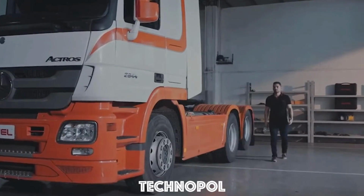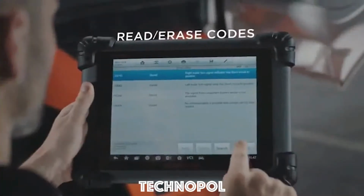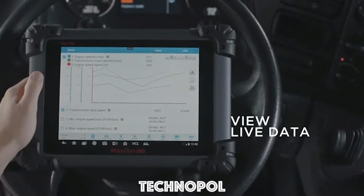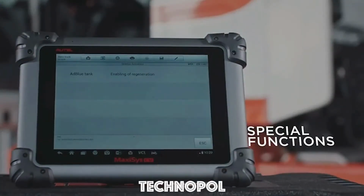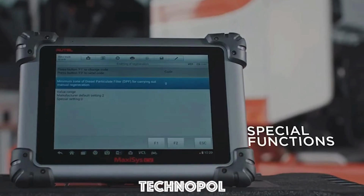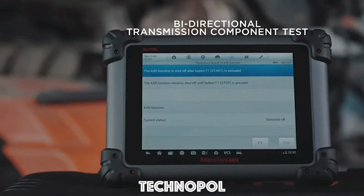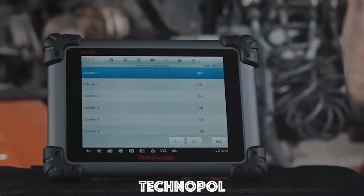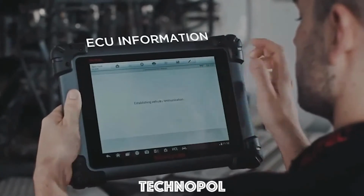With Maxisys CV, you are able to perform a wide range of functions, including but not limited to read and clear codes, view and graph live data, perform tool-guided maintenance services, complete an array of special functions, and diagnose manufacturer-specific systems, bidirectionally test transmission components, and reset specific calibrations, perform comprehensive vehicle analysis, actuation tests, and adaptations with ECU information.